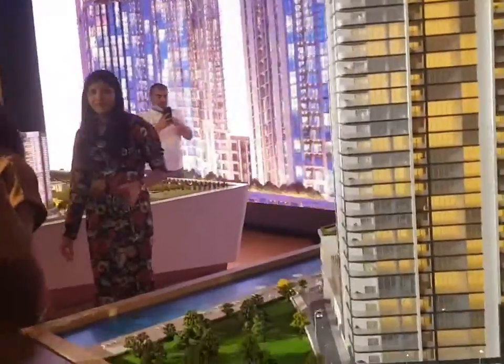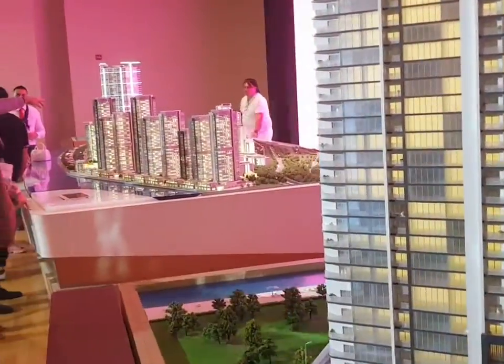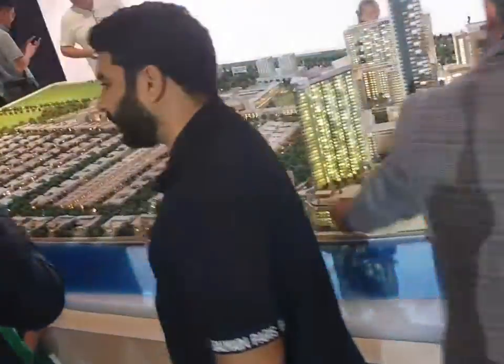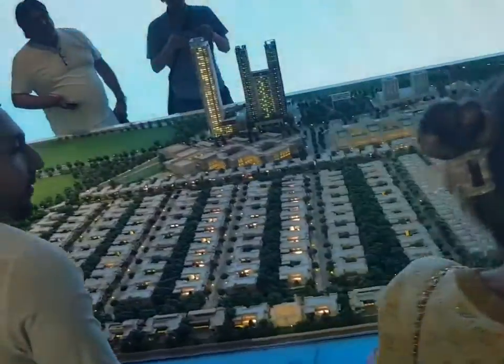So, gentlemen, smart investors, there you have the Crest that is selling. Almost 15 has a check. Big difference.